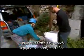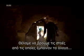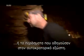Just gonna grab whatever I can. We wanted to find the tunnels where the horses galloped into the hippodrome or passageways that led to the royal box.